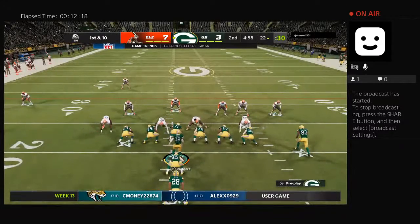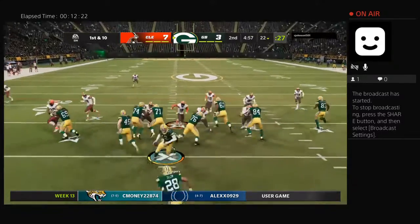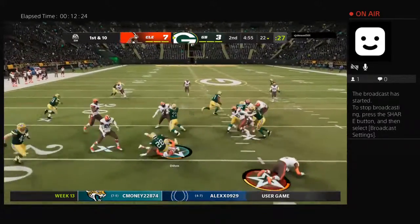About set to get this drive started. The Green Bay offense at the line. And following the interception, we'll see what they can put together on this drive.